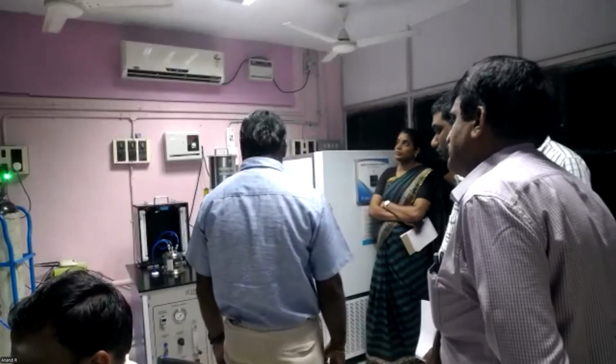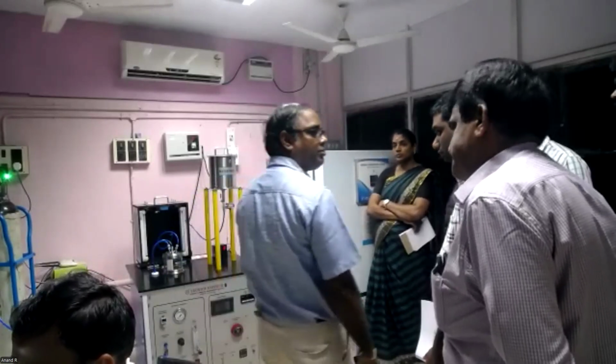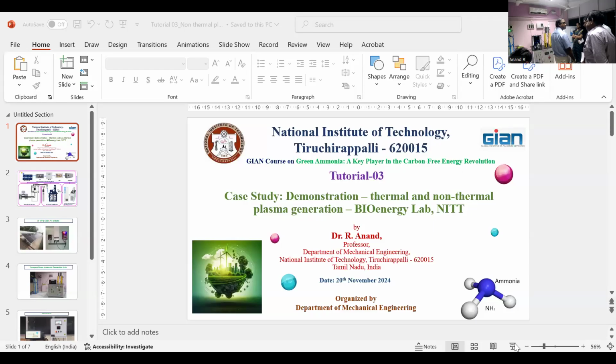Over the fund value, the fund value is about 50 plus, almost 50 point something. About the manpower salary, the capital cost is around 35 lakhs. Capital 15 lakhs, 13 lakhs. Total, apart from the salary, how much money we are having? 40. The distribution. We need to acknowledge the DST for providing this. And then the page on.